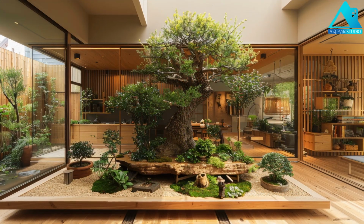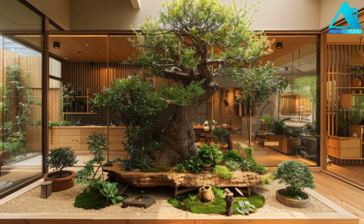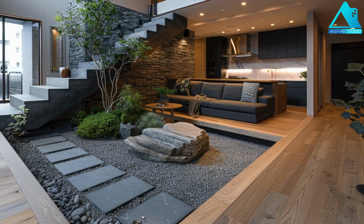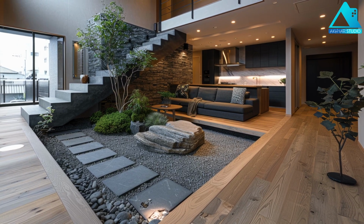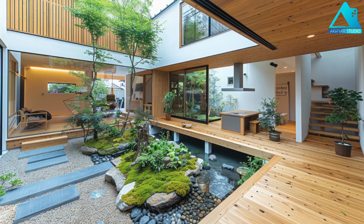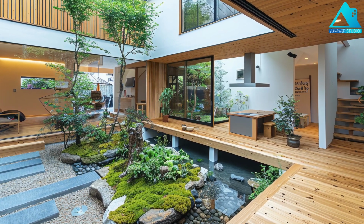Have you ever dreamed of having a garden in your home, but felt discouraged by the lack of space or time? If so, you are not alone. Many people living in modern houses face the same challenge of finding a way to bring some nature into their urban lifestyles. Fortunately, there is a solution: tiny indoor gardens. These are small, creative, and easy to maintain gardens that can fit in any corner, wall, or shelf of your house.